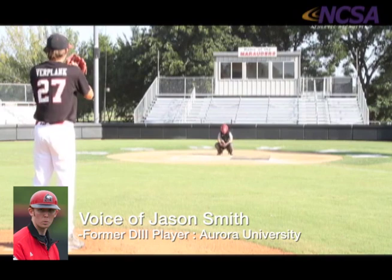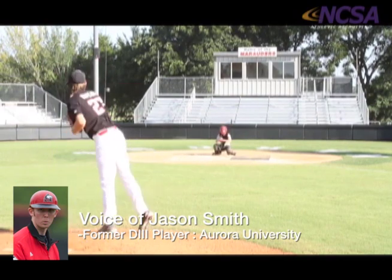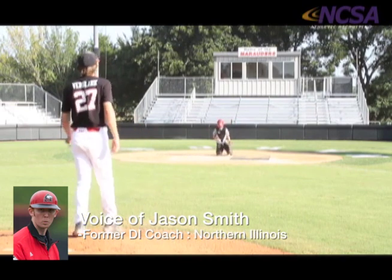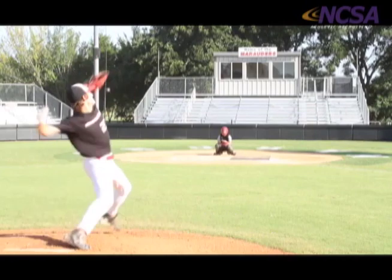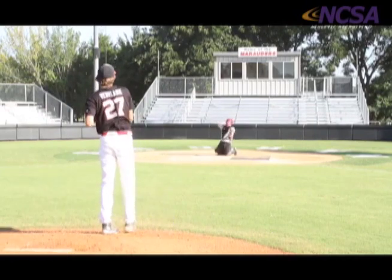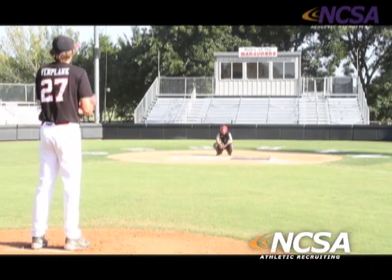The first thing a Division I coach will look for when evaluating a pitcher is fastball velocity. Prototypical Division I pitching recruits throw anywhere between 87 and 95 miles an hour on a consistent basis. It is important to remember that coaches are looking for pitchers to consistently throw at this velocity, not just touch it every once in a while.